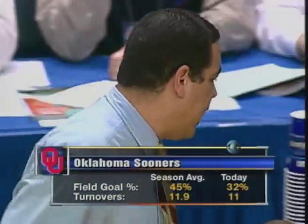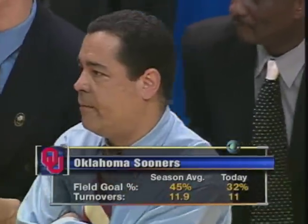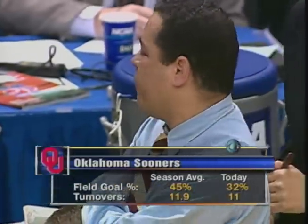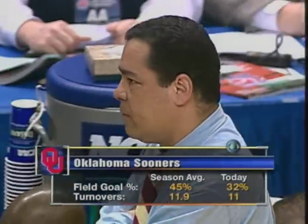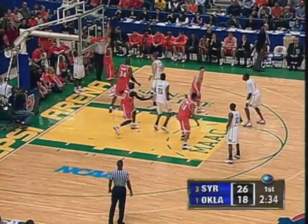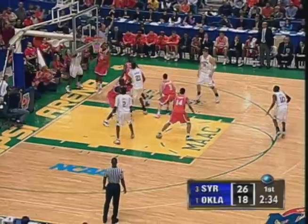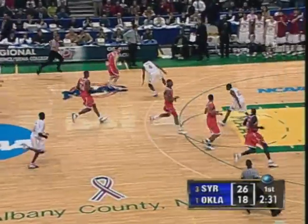Field goal percentage. OU, they average 45%. Today shooting 32%, and they've turned it over 11 times already in the first half, and they're at their season average of 11.9, basically 12. That last possession was a good job by Ara getting in and getting up Price. Price can't make any.